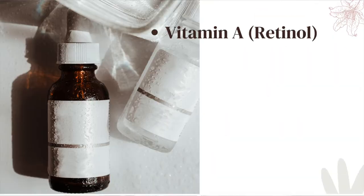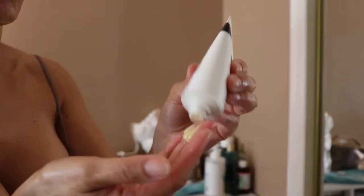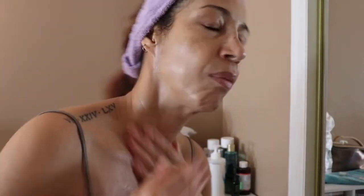If you're in your 40s, 50s, 60s, whatever, or even sooner, if you want to start incorporating anti-aging products, I wanted to list down the ones that are super important to have. First one, vitamin A, which is retinol. We know retinol is the number one ingredient for anti-aging. Vitamin B3, niacinamide. Like I said, it helps control excess oil, but it also helps the skin maintain a healthy balance and keeps the turnover process going. And it helps with dullness of the skin. Niacinamide has so many different benefits.